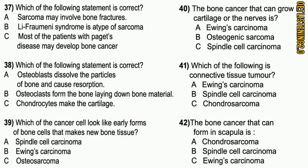Hello, doctor. Can you explain what is bone cancer? Well, bone cancer or sarcoma may be of two types. Primary bone cancer that begins in the bone and secondary bone cancer that originates elsewhere in the body, such as lungs, breast, liver, and metastasizes to the bone.